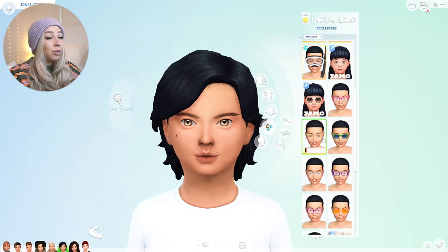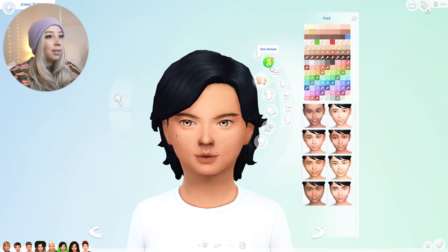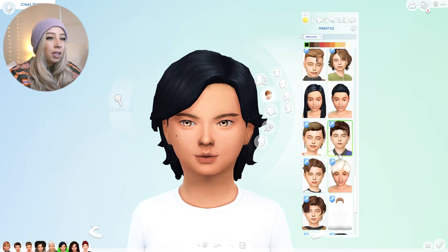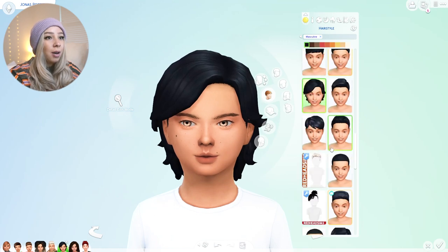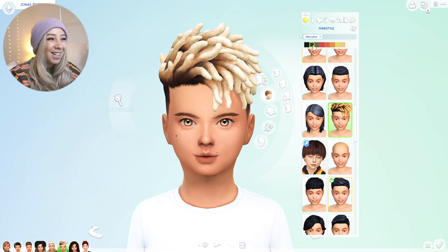He's really cute. Oh, he's so adorable. Look at his big, beautiful eyes. Okay, I'm obsessed already. I like the long hair on you. So what hair did he have as a child again? Oh yeah, he had braids. I don't think I have that hair for children. Should we give him this one?